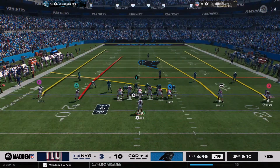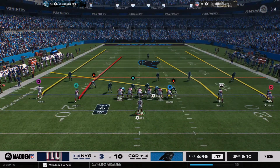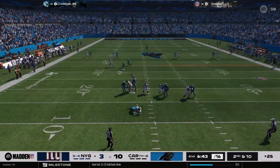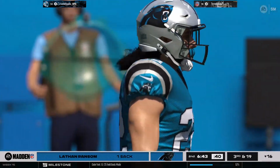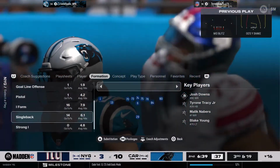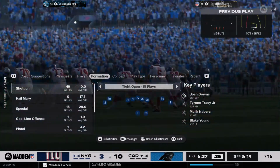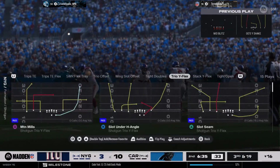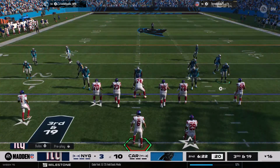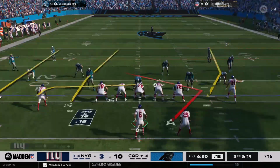Incomplete pass leads to 2nd and 10 from the 25. Here's Dart. Pressure comes in. He's brought down. It's a Panther sack. The safety blitz turns out to be a great call defensively as they sack him for a loss of 9. 3rd and 19.